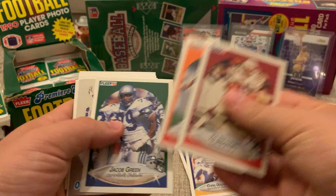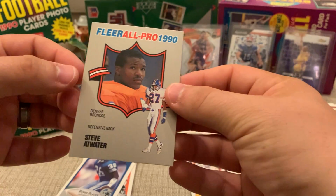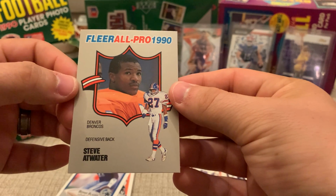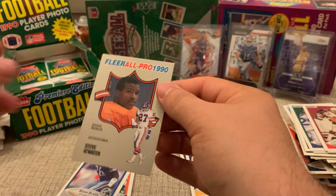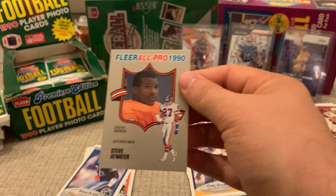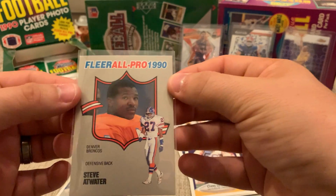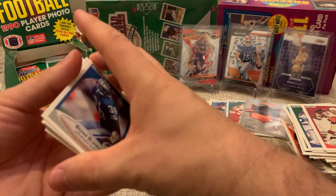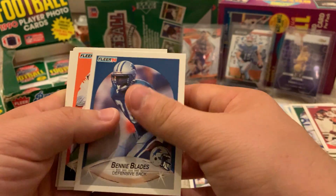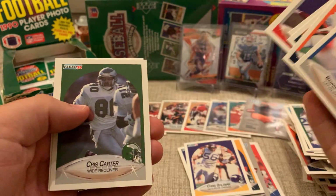Vi Donald. Jacob Green. Oh, and that's nice. Steve Atwater. Strong safety. Fleer All-Pro 1990. Defensive back. So Steve Atwater, for anybody who's ever played Madden Football or Madden Mobile, is an absolute legend. Good height. Can hit. Can play coverage. Is obviously a good player in real life. So we'll definitely take that. So that's an insert. Benny Blades, Van Horn, Greg Haywood, Robert Brown, Scott.